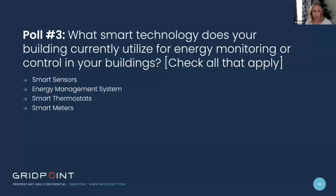Okay, our final poll. What smart technology does your building currently utilize for energy monitoring or control? You can check all that apply. All right, I'll give everyone just a moment to go ahead and answer that one.